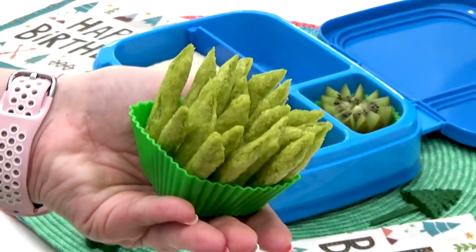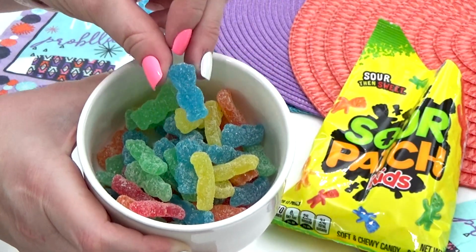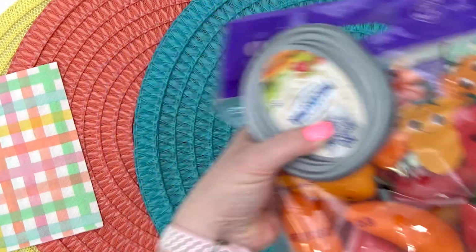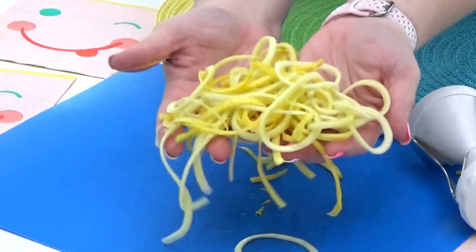The lunch ideas I'm sharing this week are all super fun with a colorful twist. One of the lunches has only blue food, one has only green food, there's one with only yellow food, and an all orange lunch. These lunches are all super creative and easy to make. I can't wait to share them with you.